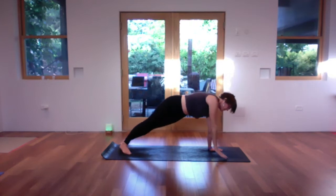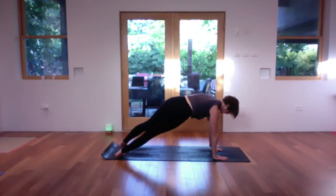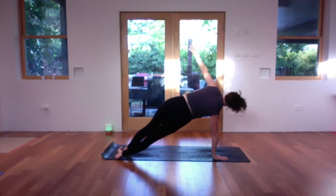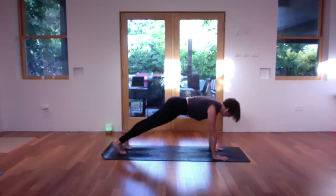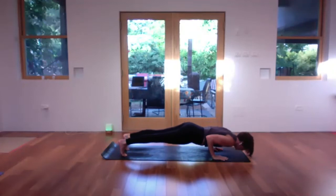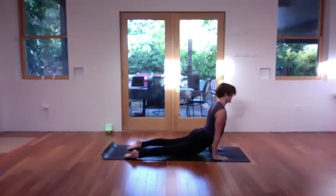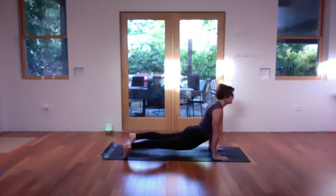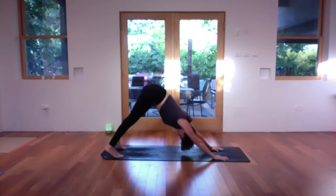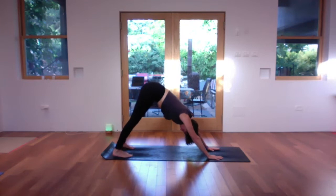Breathing in, back to center. Breathing out, side plank to the right. Breathing in, back to center. Breathing out, full chaturanga. Breathing in, upward facing dog. Breathing out, downward facing dog. 5 breaths here or child's pose.